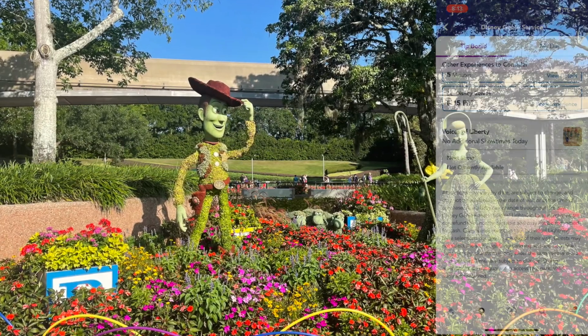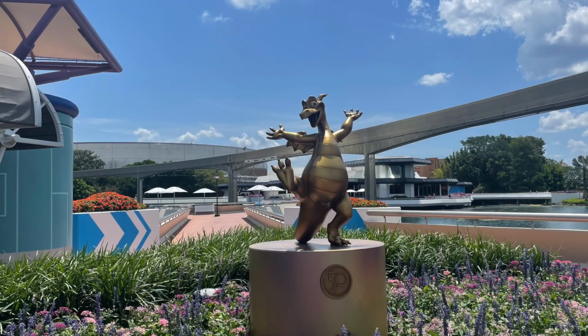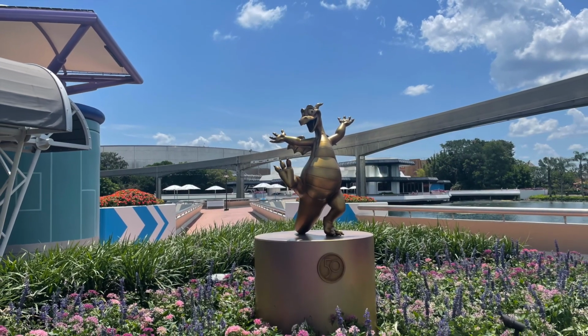We ended up just waiting the last 45 minutes for the show. The show was amazing in person. I had only seen it online. Obviously, I love the Coco version. We had a really good time.